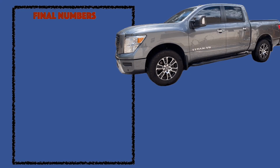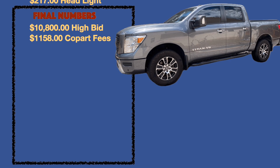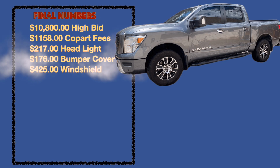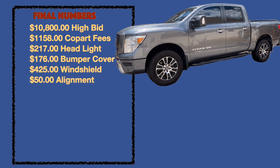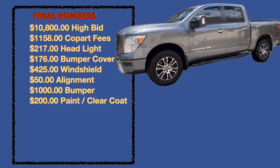So we picked up this truck from Copart for $10,800. The Copart fees are $1,158. We bought a new headlight, $217, $176 for a bumper cover, $425 for a new windshield. We paid $50 for an alignment. And we ordered a new bumper from Nissan, and that was $1,000. $200 in paint, which made the grand total $14,018.